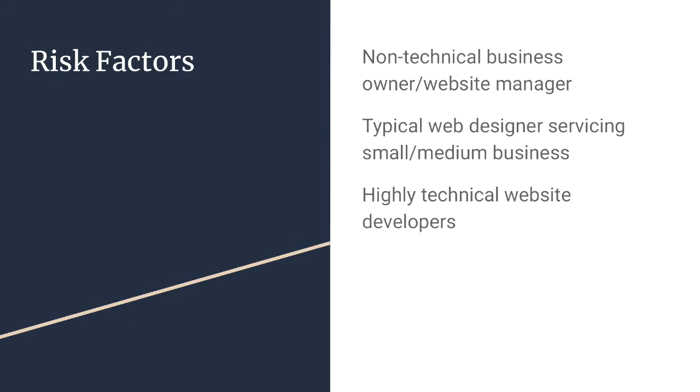All right, risk factors. If you're going to a website, what is most likely to indicate that this sort of stuff's being collected? Okay, if you've got a non-technical business owner or website manager, there's a reasonable chance it's being collected. Or a typical web designer servicing small to medium business. That's because of the Add This example I gave. And Add This isn't the only one. Typical web designers and business owners who are non-technical don't know this is going on.